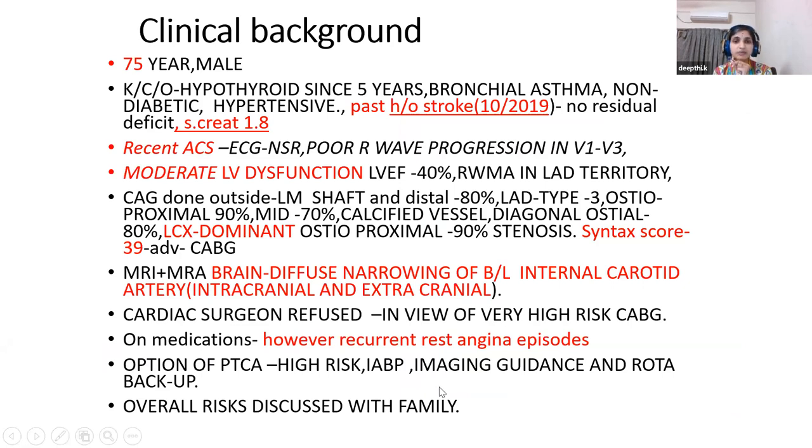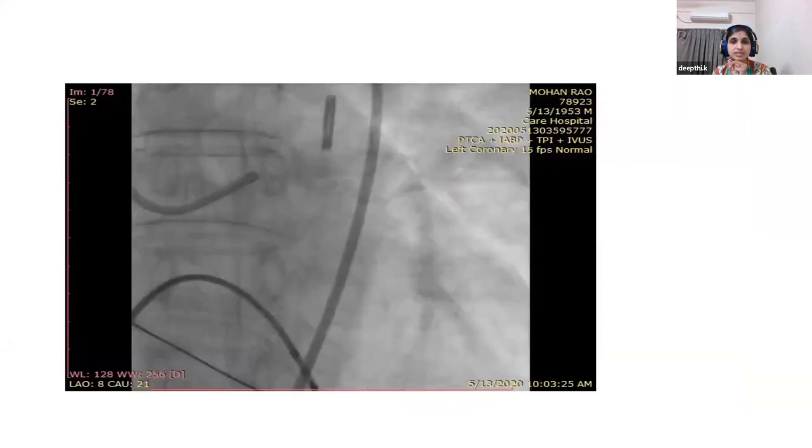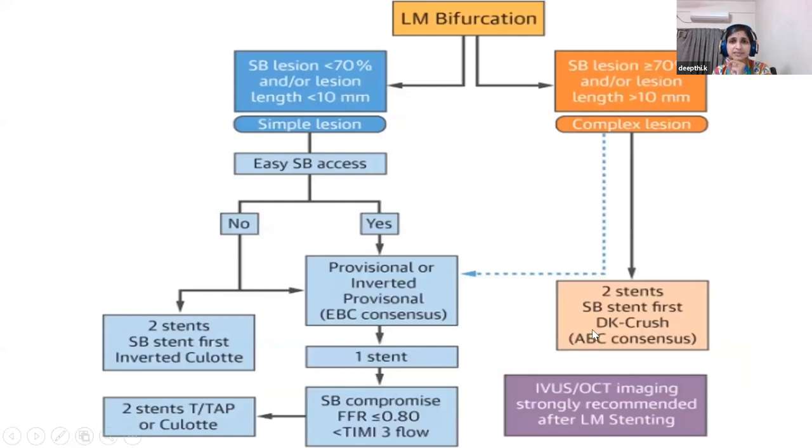So with this picture in mind, we explained to the patient the option of high-risk PTCA with the help of imaging guidance and IABP support, and also plaque modification strategies. Rota ablation was kept in the backup. Overall risk we discussed with the family. And as we all know, we are familiar with this algorithm.